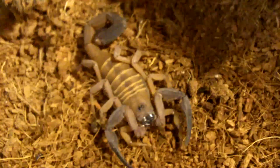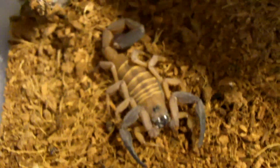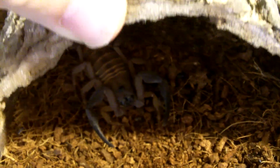Done with the Avics now. Now for one of my few scorpions. This is a Babicurus gigas, also known as the giant red-barked Tanzanian scorpion. A full-grown female. I named her Emmy.